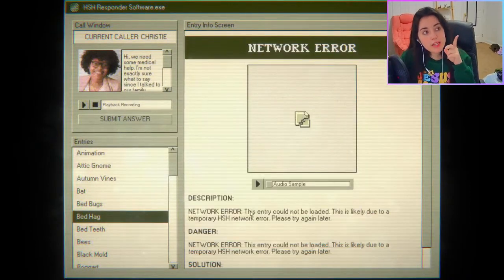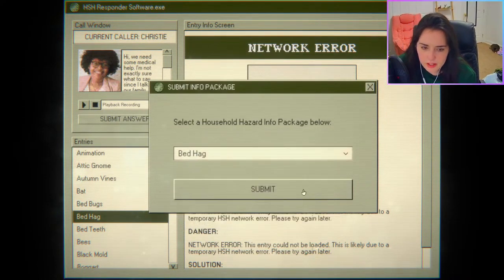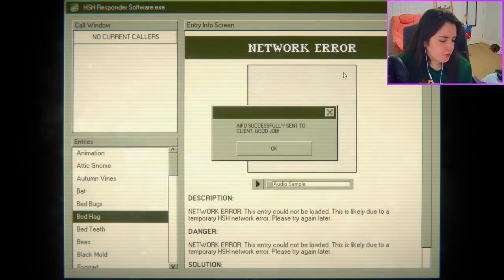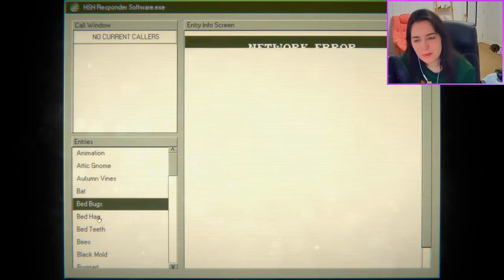Because we were just reading that. Shortness of breath. I hope your son is okay. Bed hag. Easy. So confident. I forgot what the solution for bed hag is. I mean, there is hag. What if there was like a leather hag face that we could hang up?